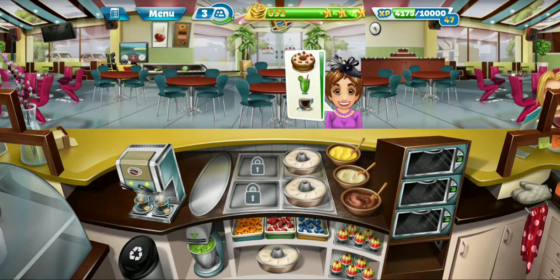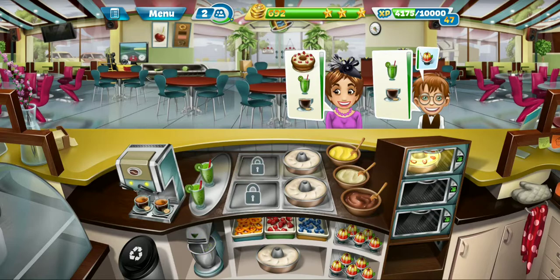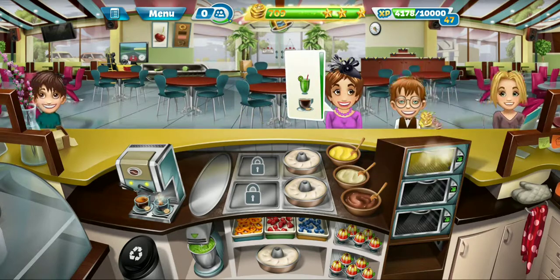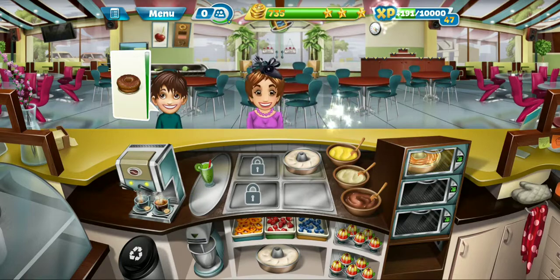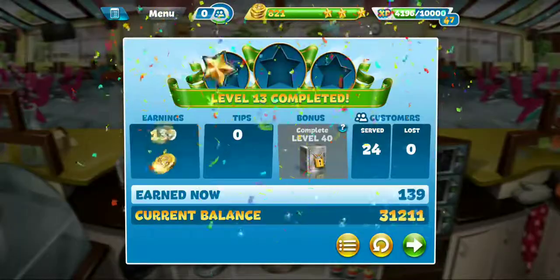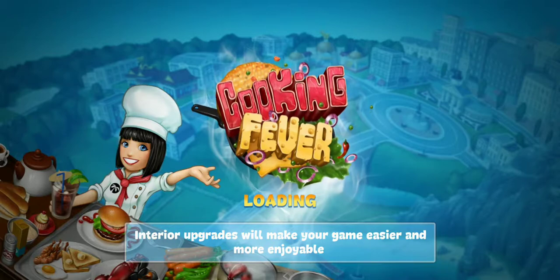And there's our third star. Beautiful. Gotta love three stars. Last customer. We can wrap this up as soon as this chocolate cake is done. There we go. Awesome. Now the three star done and out of the way.